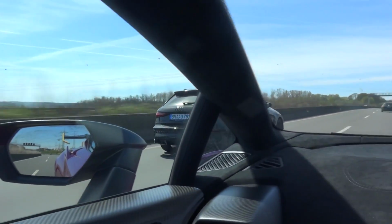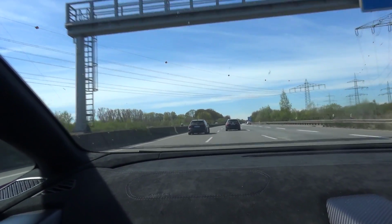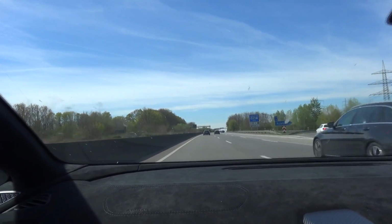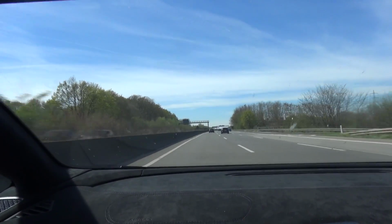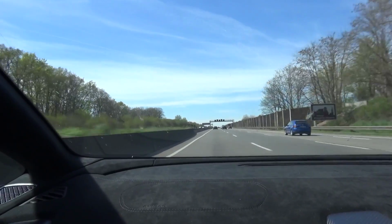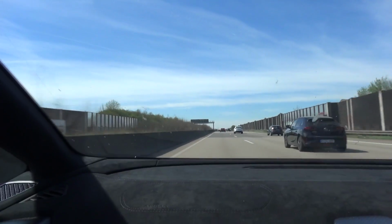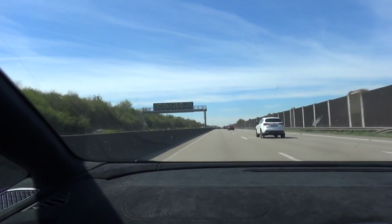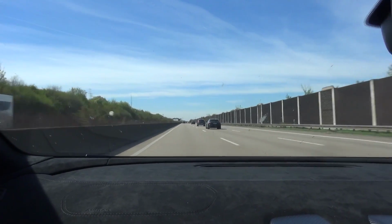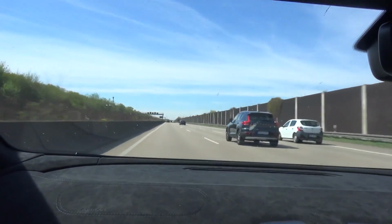Found a new RS3 in the Sportback variation rather than the saloon-like cars. We've got dual shifts Autobahn, which means more V10 to chase down that RS3. It just keeps going and going. Oh, it's so good. Up to about 230 and I'm coming into some traffic, so time to slow back down. Really cool livery on this one. Not sure exactly what it is. Look at that. But pretty cool.